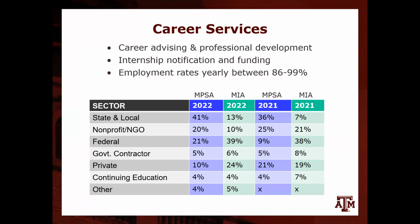So probably one of the most important things when making a decision about where you're going to go to graduate school is, if I go to graduate school at this place, can I get a job when I finish? And the answer is yes, at the Bush School. We have a set of career advisors here at the school. I started at the Bush School in career services specifically, and then have grown that team.